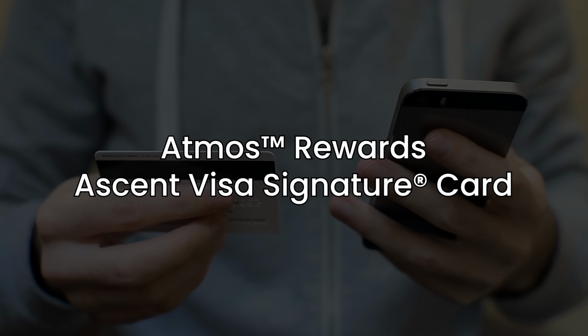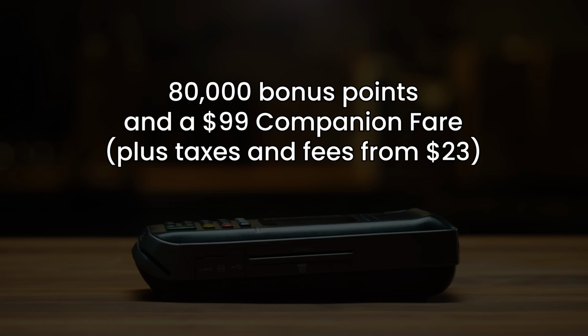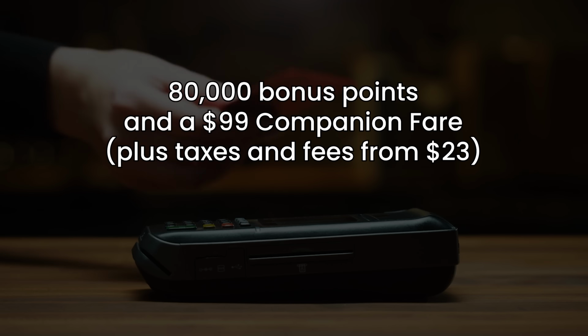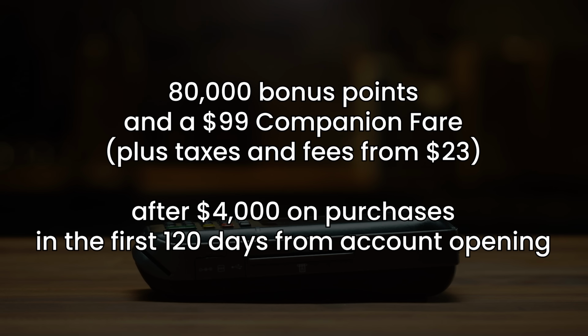Switching issuers, we have the Atmos Rewards Ascent Visa Signature Card. This is a $95 annual fee card with a pretty strong offer for team travel. You're going to get 80,000 bonus points and a $99 companion fare after $4,000 in purchases in the first 120 days from account opening. Atmos points are pretty powerful if you care about international travel, especially first and business class.